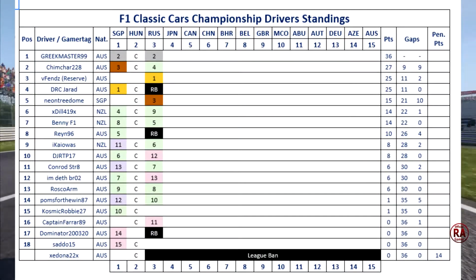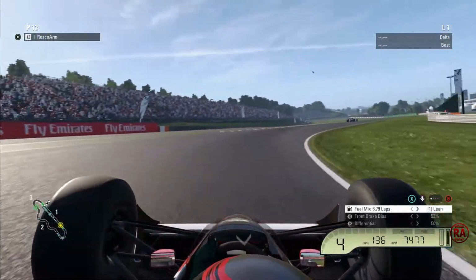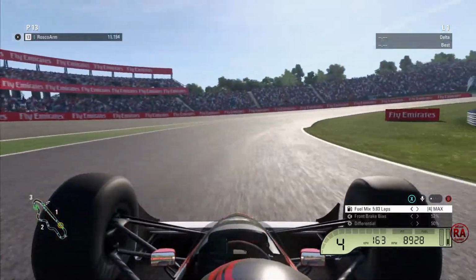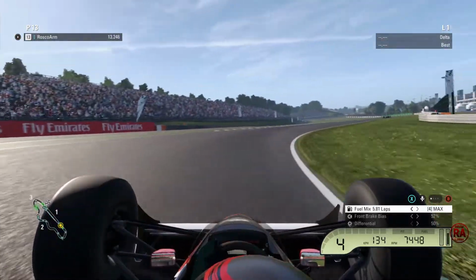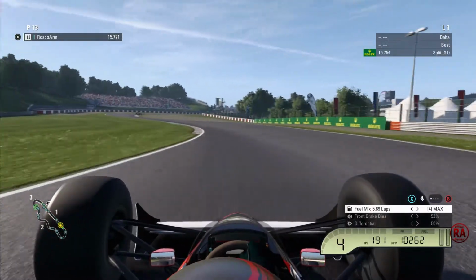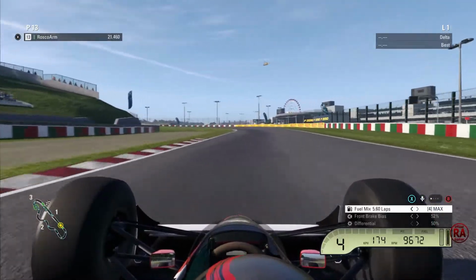Here's a reminder of the championship standings going into this one. Of course, Greek still leading the way. We had a fairly decent result the last time out around Russia. Feels like so long ago, actually, that I probably can't even remember it because it was complete rubbish at that point of the weekend. But anyway, as usual, as you can tell, we're in the 1988 McLaren MP4-4.